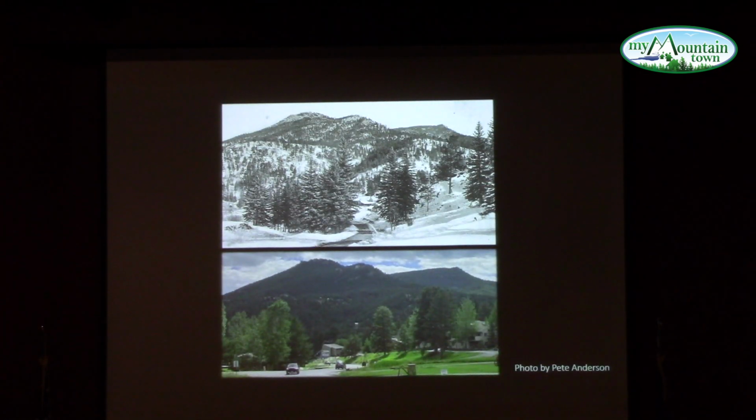Anybody recognize this? Recognize that road right here at the bottom? Meadow Drive. Independence.